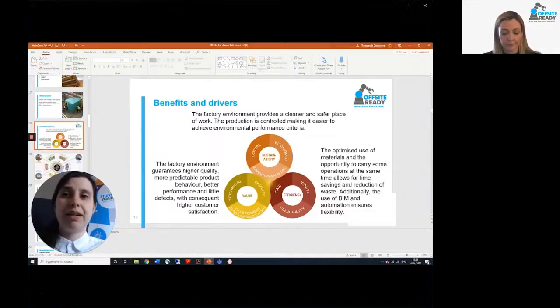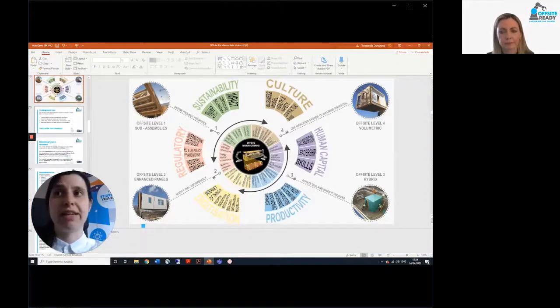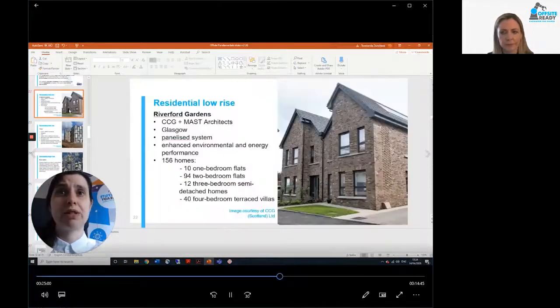Now, you also have some slides showing you the benefits of offsite construction, again, with a nice graphic showing the triangulation between sustainability, value, and efficiency, and an infographic showing the main drivers that we touched upon with Robert earlier. Now, we do have in the booklet also a table which lists each of these drivers and how offsite reacts to the drivers, in case that helps you with preparation for your lecture and integrating this content into your curriculum.